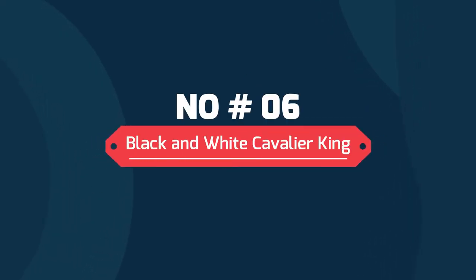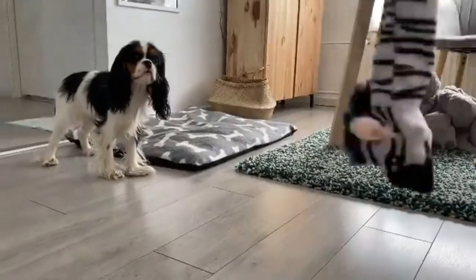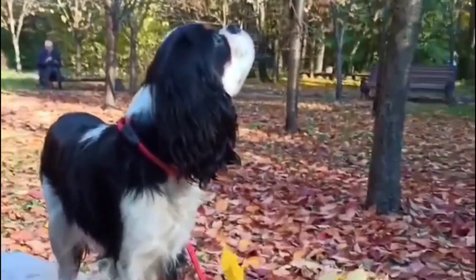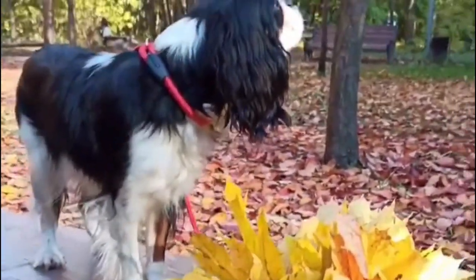Number 6. Black and White Cavalier King Charles Spaniel. Black and white is an unofficial color of the Cavalier King Charles Spaniels. Unlike the official tricolor, where black markings sit on a white background, black and white Cavaliers have more black color with white mismarkings on the chest, face, and feet.